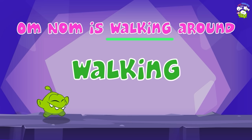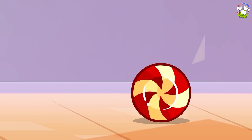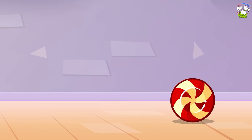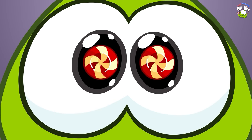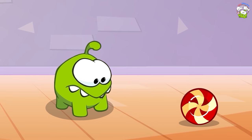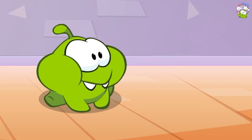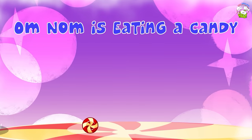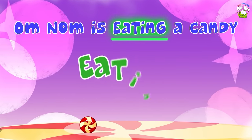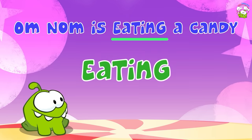Yay! Great job! Right, that was the warm-up. Now let's have a go. Ooh, what's this? A candy. Om Nom's favourite. Om Nom loves candy. Go on, Om Nom. I know you want to. And there it goes. What was Om Nom doing? Om Nom was eating a candy. That's right. Eating is the verb.